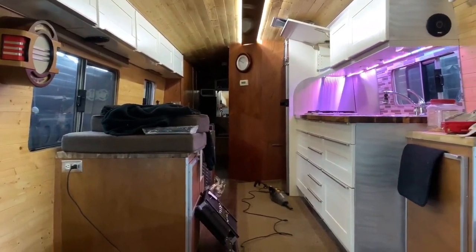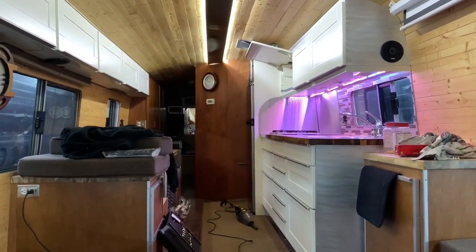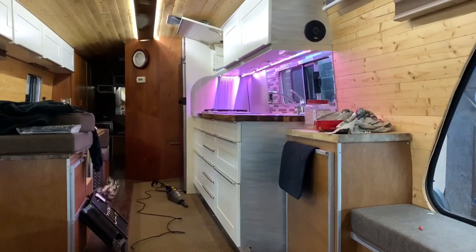All the cabinets are empty. Bedroom is all empty. Bathroom is empty. Have a few little things to go, and then we're officially moved into the MCI.